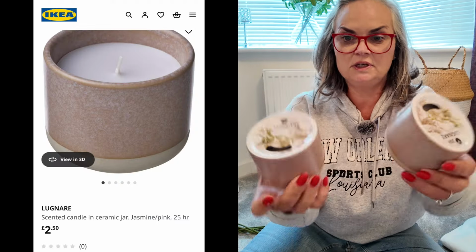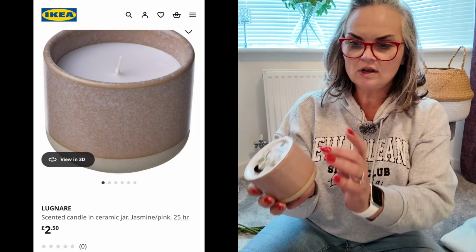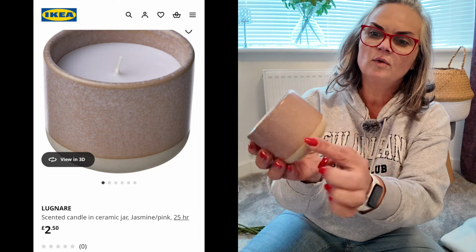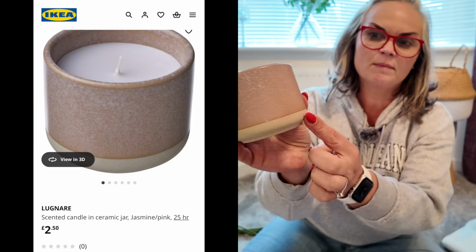And I also got these 2 little candles. These were £2.50 each, and these are the same fragrance. So these are jasmine as well. And these are like a lovely little terracotta-y pottery pot, and they're glazed, with a little bit of a gap at the bottom.